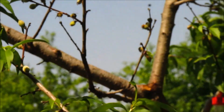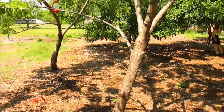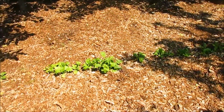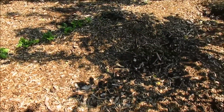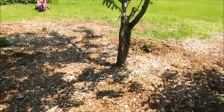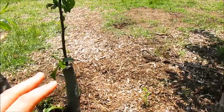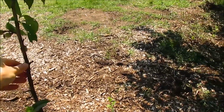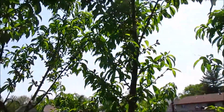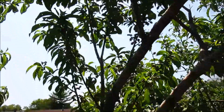So we have these two here. And there's nothing here. We have more. I think those are radishes also. We took out the peach tree that was here because it totally just split apart. And then we have this tree over here. You can see the different branches we had to chop off because it split also. And we're just going to leave these shoots and see what comes of these. But this is a nice shade for this warm, hot day.